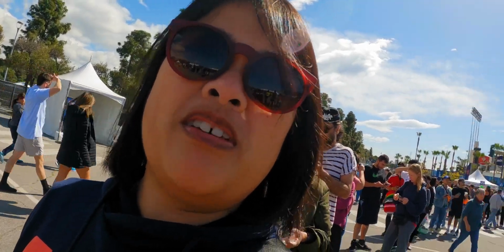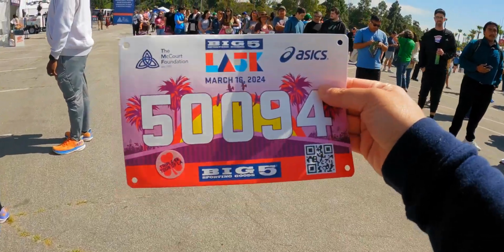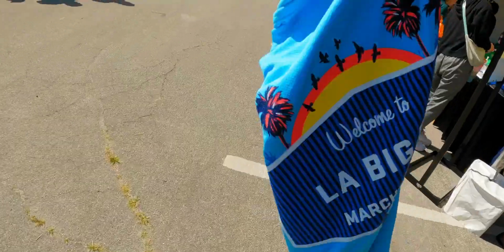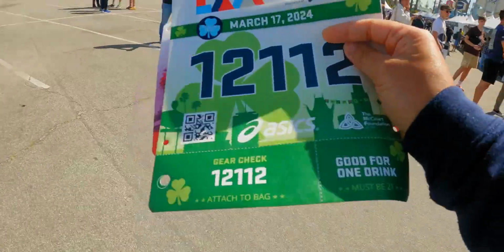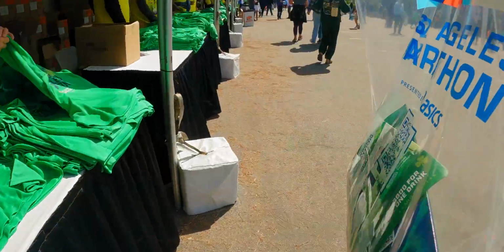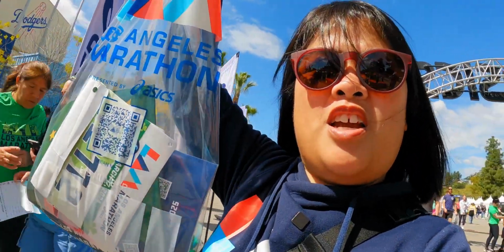Got some massive lines for both. We got the bib for the 5K. Took a while. So now we go to the marathon line, open corral, and get our bib. All right, gear check bag, bib secured.